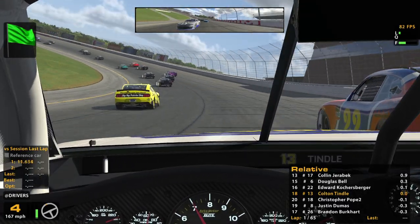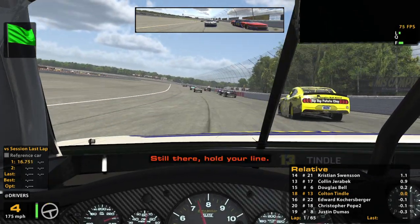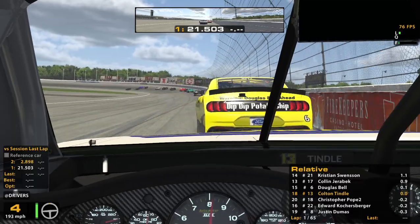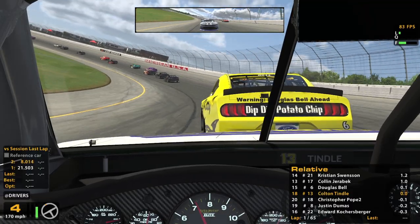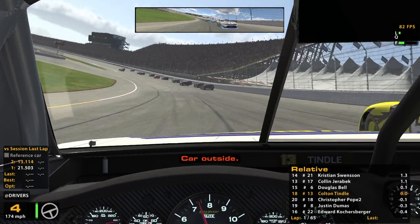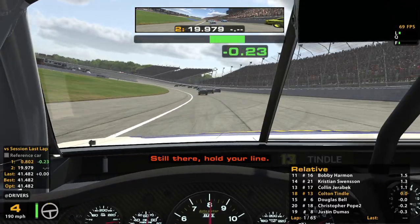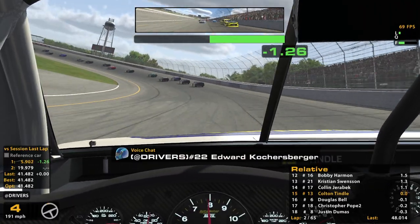This guy is really taking it easy. Still there, hold your line. Outside is clear. Kind of trying not to get run over from behind. Would like to keep up with the field, and not get run over from behind. Like I said, checking up for this guy. I'm not necessarily all that interested in going fast, but I'm also not so interested in being punted into the corner.